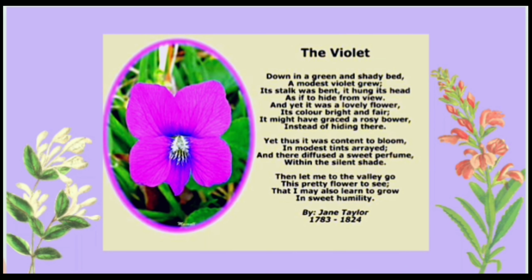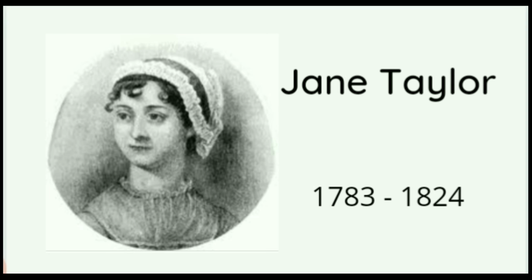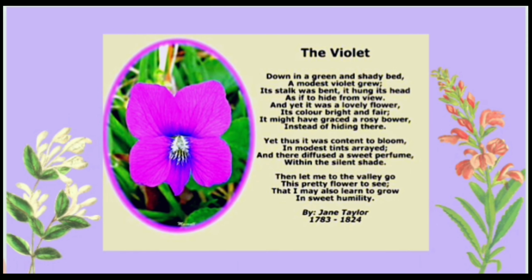Here, the violet is a beautiful wild flower that bloomed in a valley. The flower is named after its color, similarly as the fruit orange is named after its color. In this poem, we will find the qualities, the virtues that are attributed to the flower, which can relate to every human being.